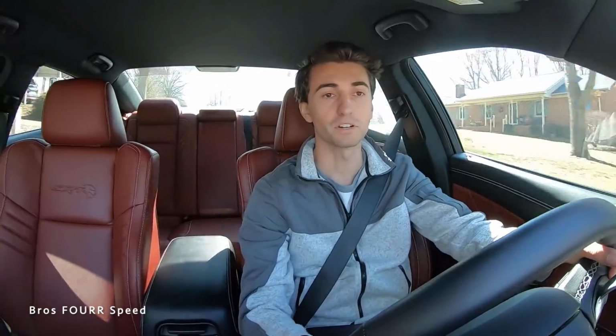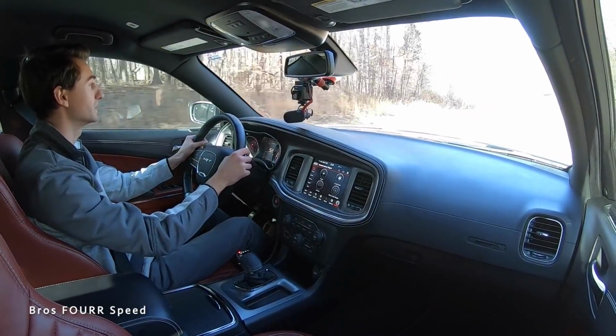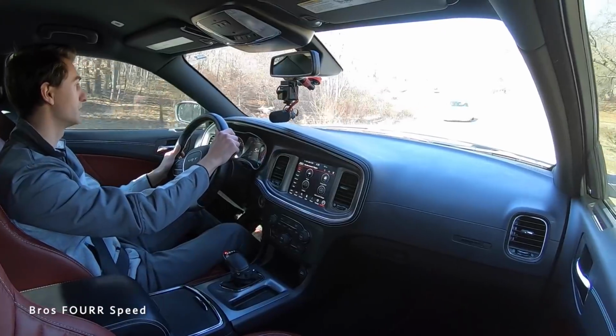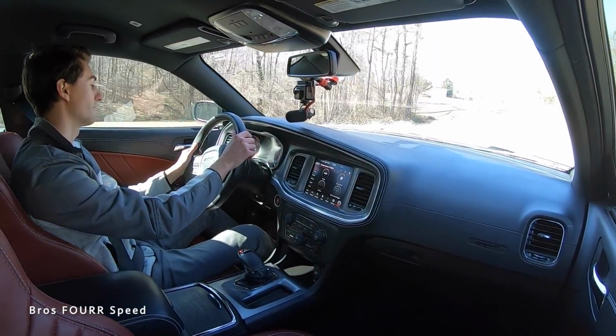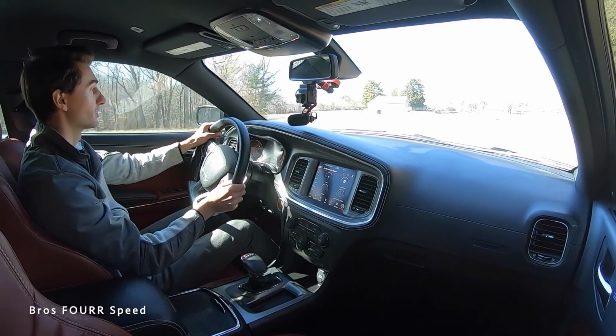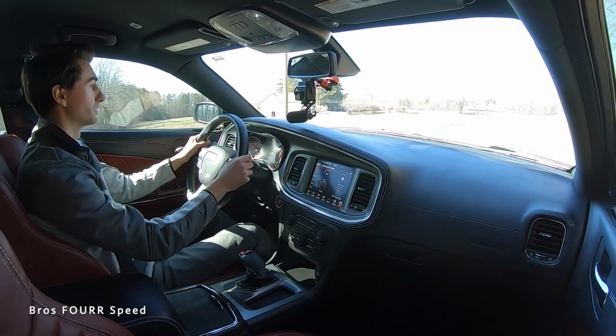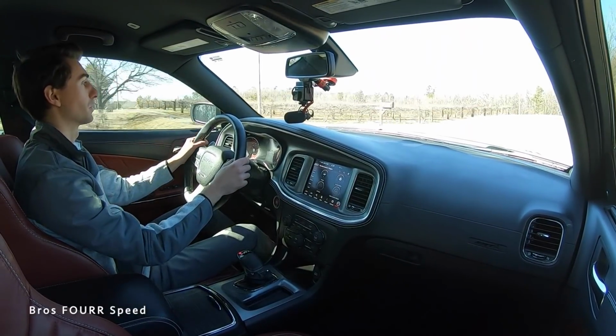But taking some sharp turns, I'm actually impressed how there is no body roll. Like I mentioned earlier, it's a really stiff suspension. That is really good for such a heavy car. We're going 60, 65 around these turns, and it is actually pretty tight. There's no body roll when you go back and forth left and right like that. It's actually pretty well balanced for how heavy it is.